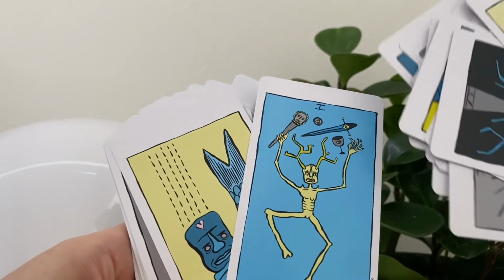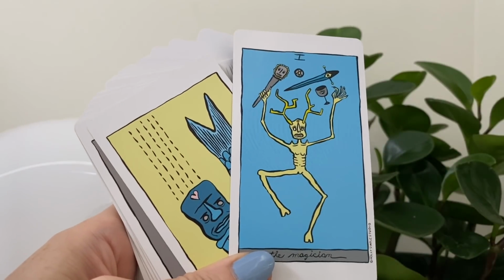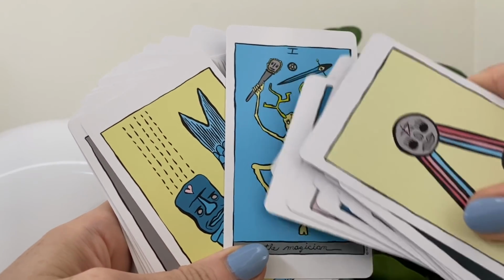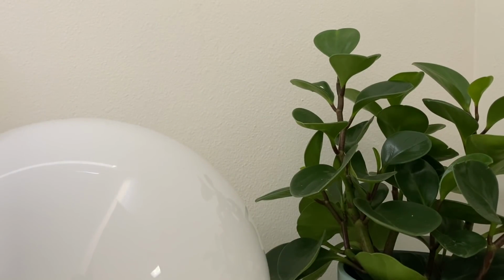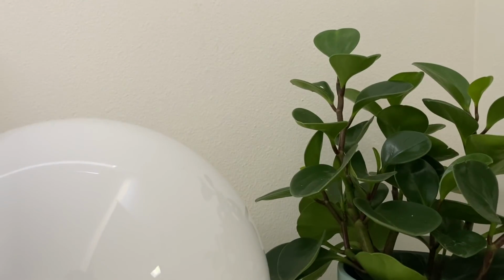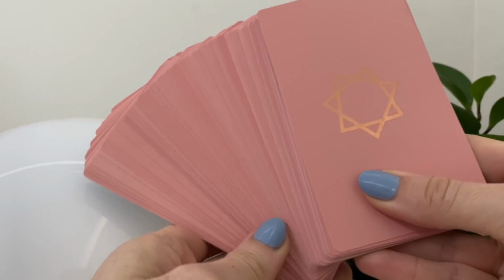So here's the Magician. As in Rider-Waite, we have all 4 suits present here in the hands of this magician figure, but the Magician looks totally different from the Rider-Waite Magician. That's probably my third or 4th favorite deck. Tied with that one for 3rd or 4th favorite deck is the 7th Sphere Tarot from Labyrinthos.